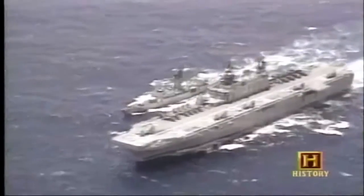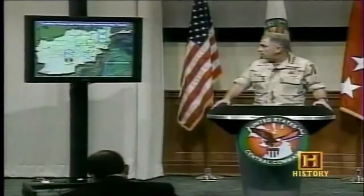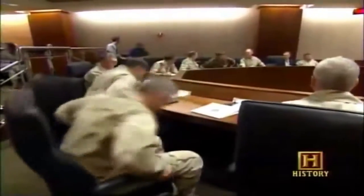among the unified commands. But because CENTCOM's AOR is the hotspot, it frequently implements the latest technology first, enabling commanders like Abizaid to literally conduct a war from thousands of miles away if they need to. The commander now has the ability to choose his location rather than being dictated by geography. We can provide the commander with all the information that he needs no matter where he's located on the planet.